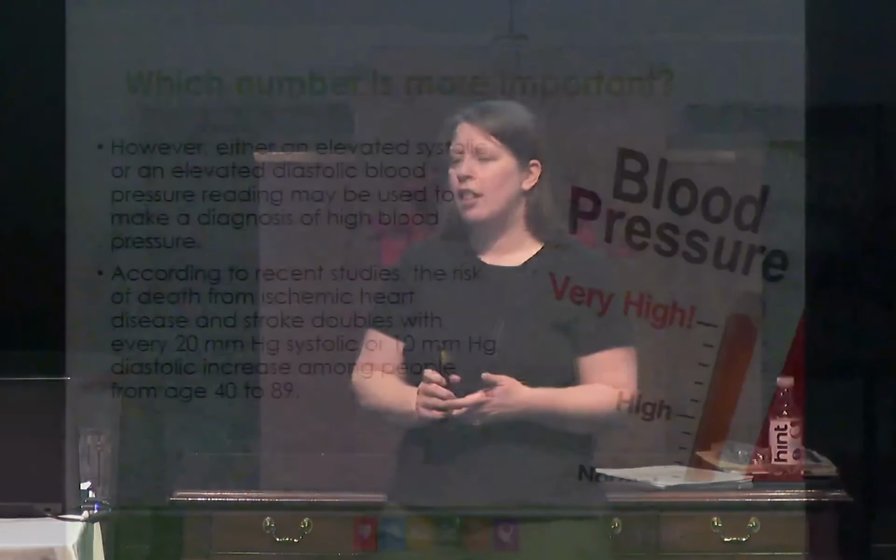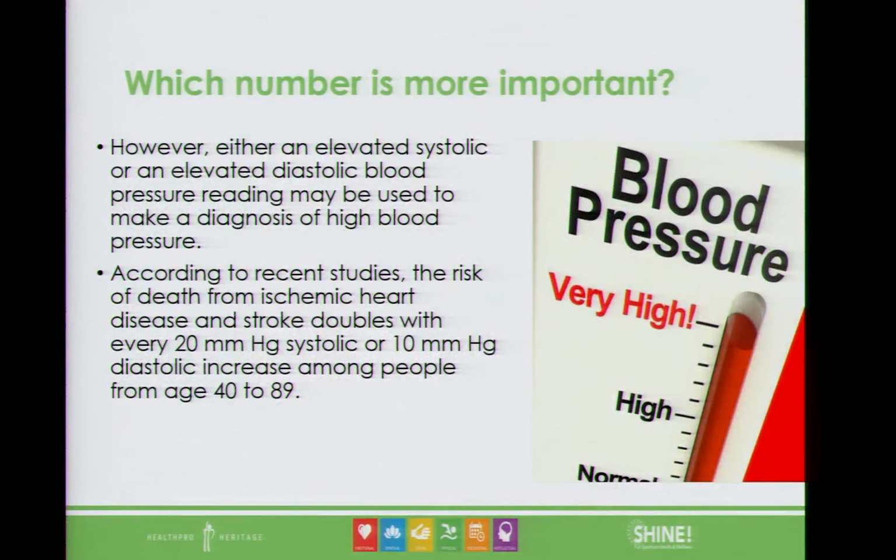However, as we saw from that chart, either an elevated systolic or an elevated diastolic blood pressure reading may be used to make a diagnosis of high blood pressure. So the answer is they're both important, just for different specific reasons.